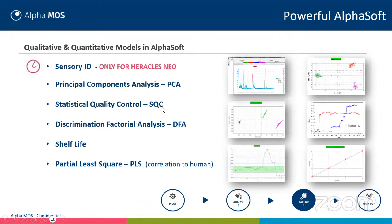Statistical quality control is another quality control model, this one. The algorithm is different from sensory ID. We have some customers like Henkel who are using this model for quality control.